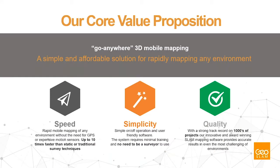So I kind of touched on some of this already. The core values of what GeoSLAM are trying to do. On the left there, speed, that's a big paramount thing for us. The fact that the LiDAR system is in your hand means that you can do a single room, if it's small enough, in a matter of seconds, rather than having to set up a tripod and collect a data set and then making sure that you also collect another tripod data set where the doorway is, so you can link it through. That whole workflow, which may take a few minutes, takes seconds for us. So speed of capture is really, really key for us. And the next point there is simplicity.